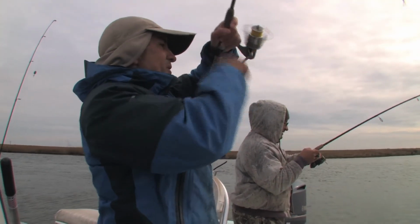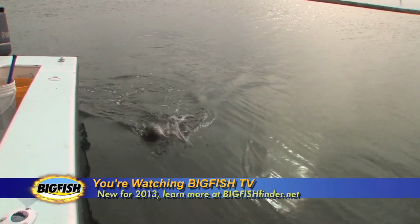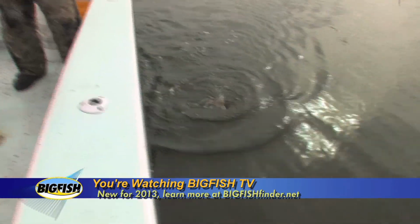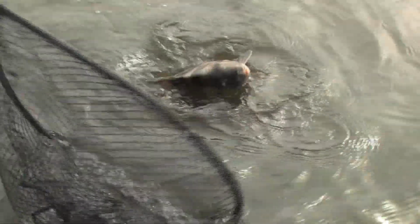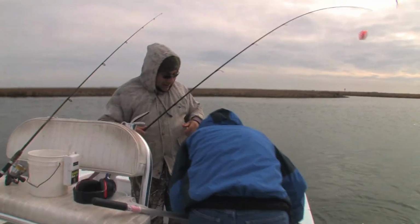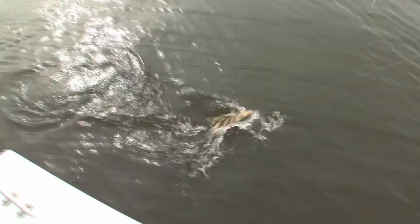Oh, that might have been a trout. It wasn't flat like this, you know. Get the net. Got your back there. Pick him up. Got him. All right. Double up.